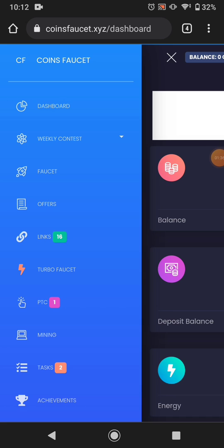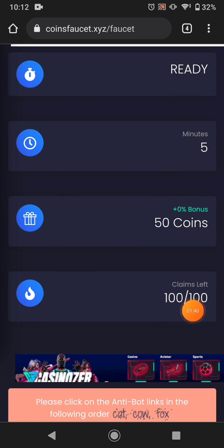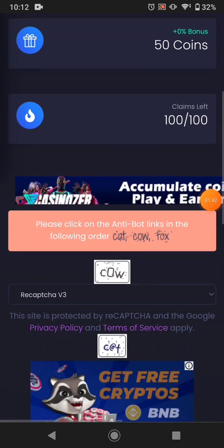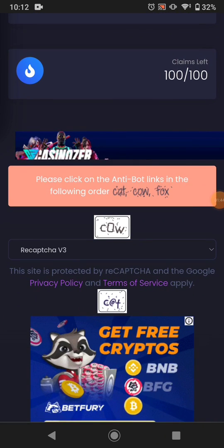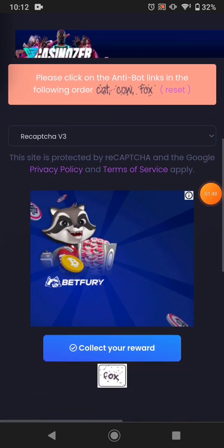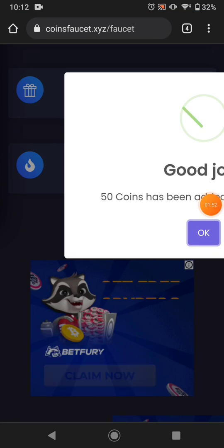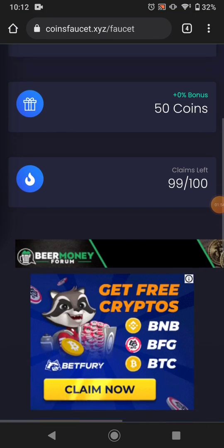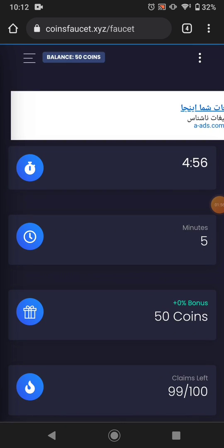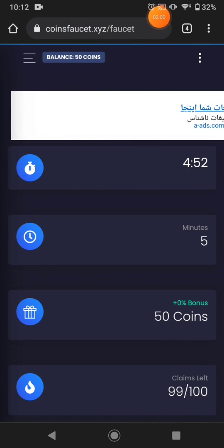and shows you some advertisement. Every 5 minutes it pays you 50 coins, and with unlimited claims per day it will be 5,000 coins. Just solve a captcha, which is a cat called fox, and just click get reward. Okay, you can see this website added the pay to my balance, and it shows you your balance.